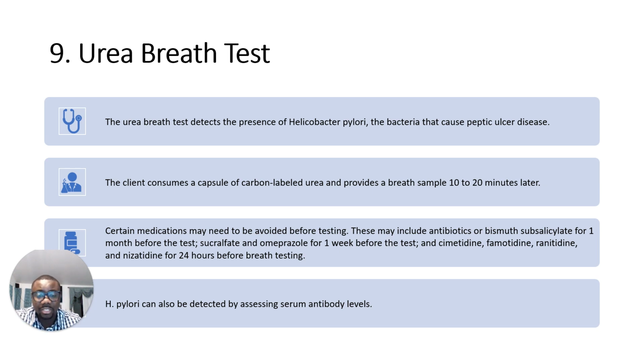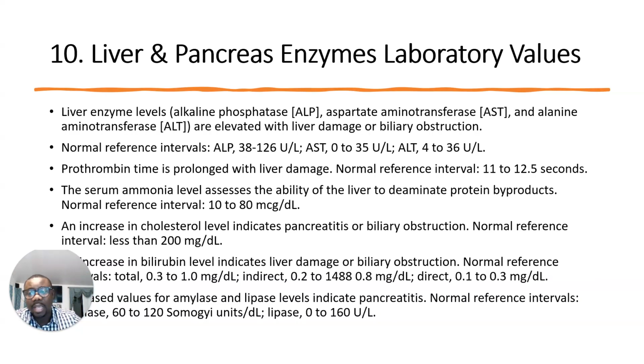Certain medications may be needed and others must be avoided in the situation of this urea breath test. Those medications include antibiotics. We have to avoid any bismuth salicylate medication for up to 1 month before the test can be done. Sucralfate and omeprazole are avoided for 1 week before the test. Cimetidine, famotidine, ranitidine, and other H2 receptor medications, all of them have to be avoided. H. pylori can also be assessed through serum blood tests or other means.